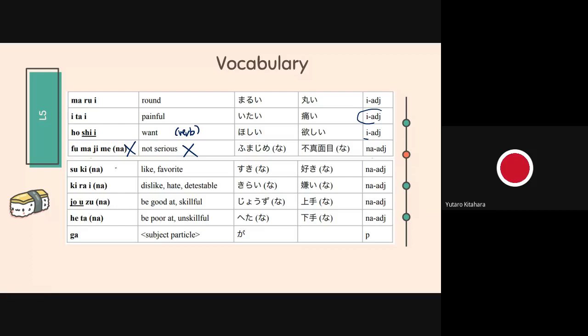Suki is 喜欢, like. Kirai, opposite, don't like or hate. Jozu is good at something. I'm good at Japanese, I'm good at basketball, good at tennis. And bad at is the opposite. That's all. These are the four we teach children first.